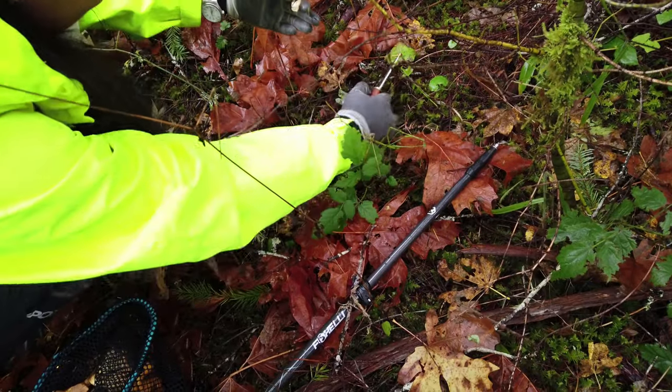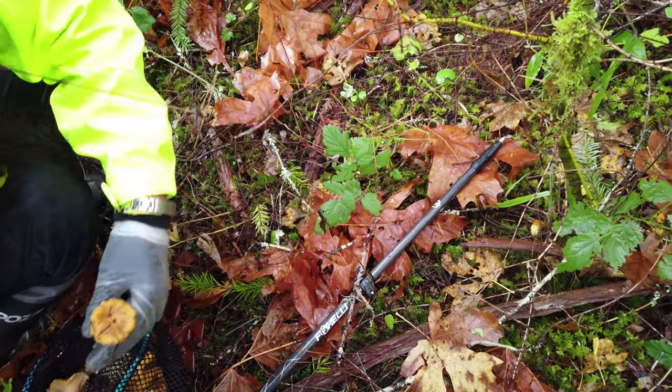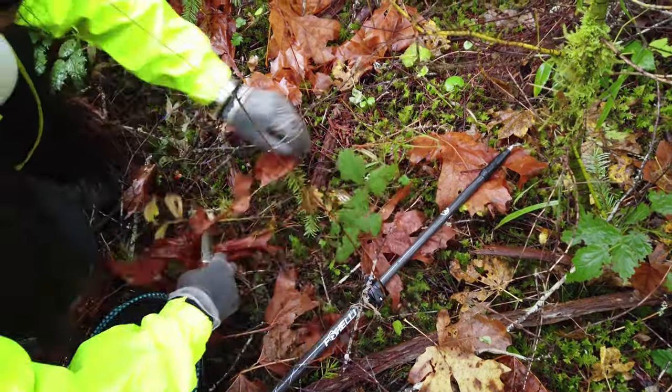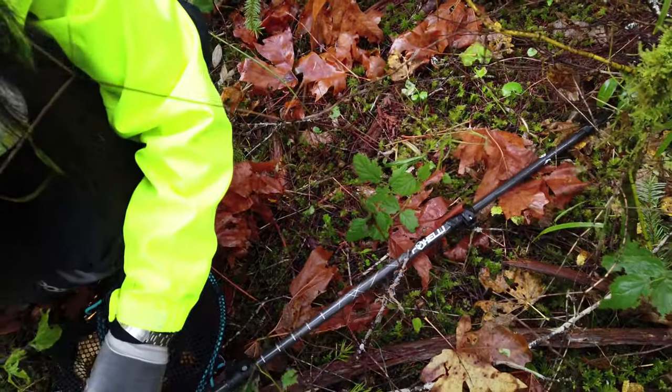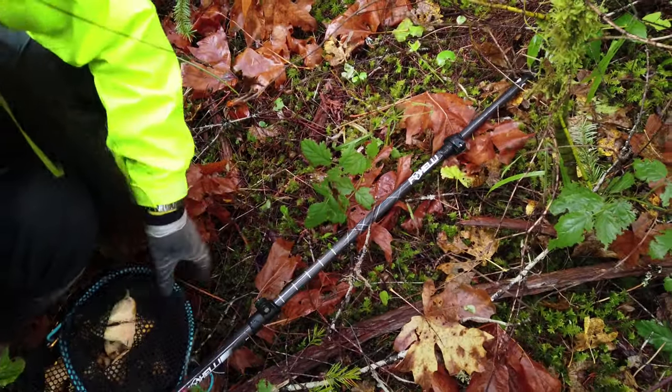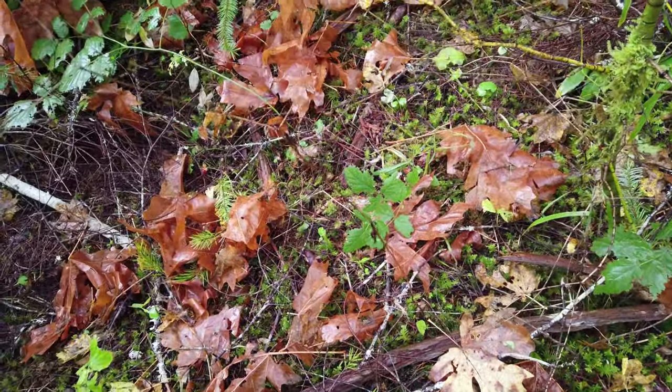So you can tell how hard those mushrooms have been hiding. Okay. Under. It's very healthy. It's very healthy, underground right there. I think there's one more. Yeah, there should be more. I just can't find them. Now you have to move every piece of leaf.